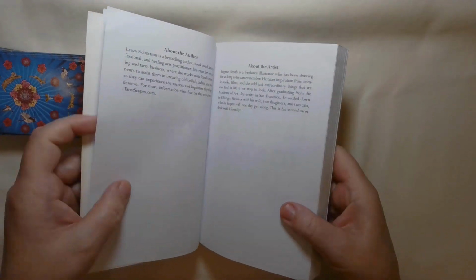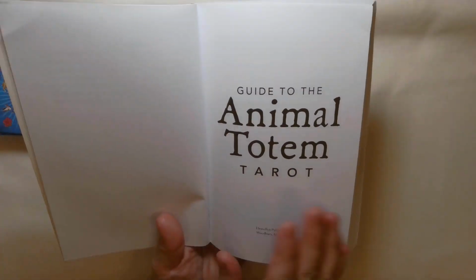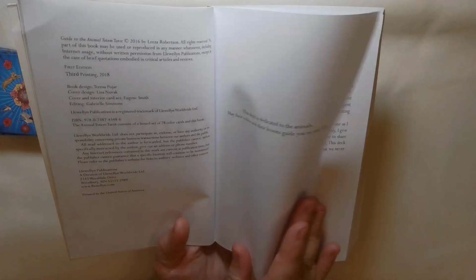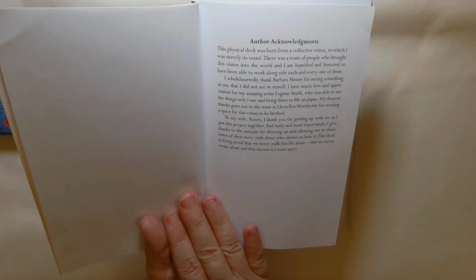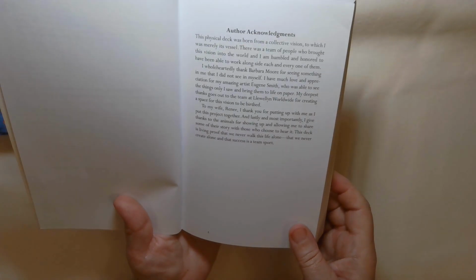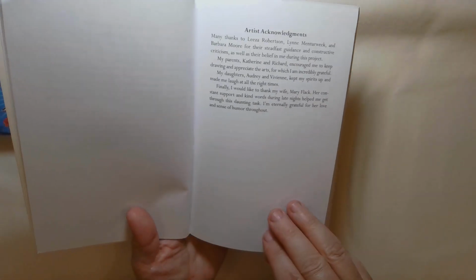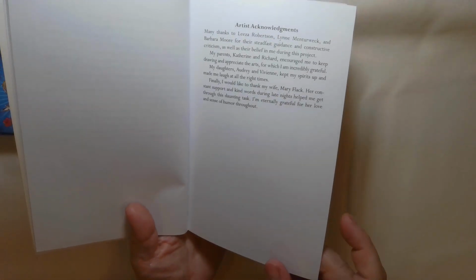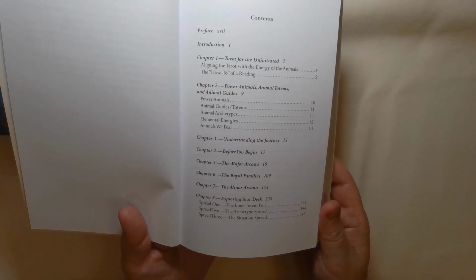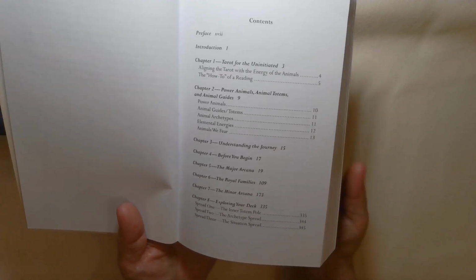So we start with about the author and the artist. The title. And dedication. And author acknowledgments. Artist acknowledgments and contents. And this is a pretty nice book. It's got a lot of stuff in here.